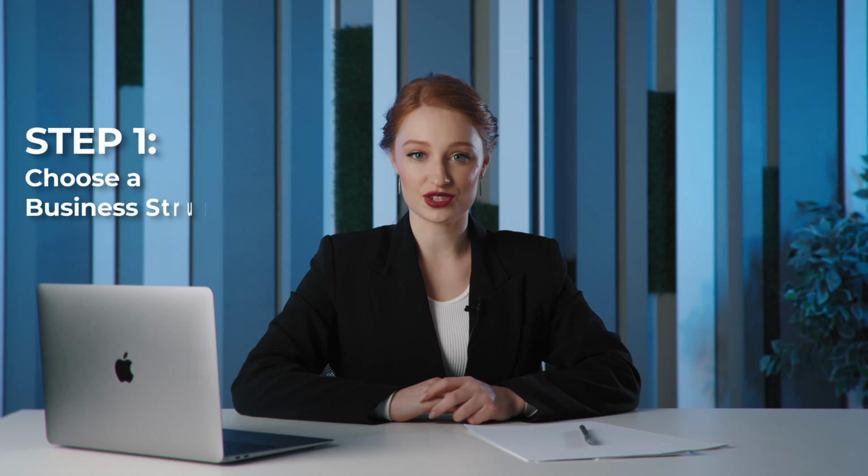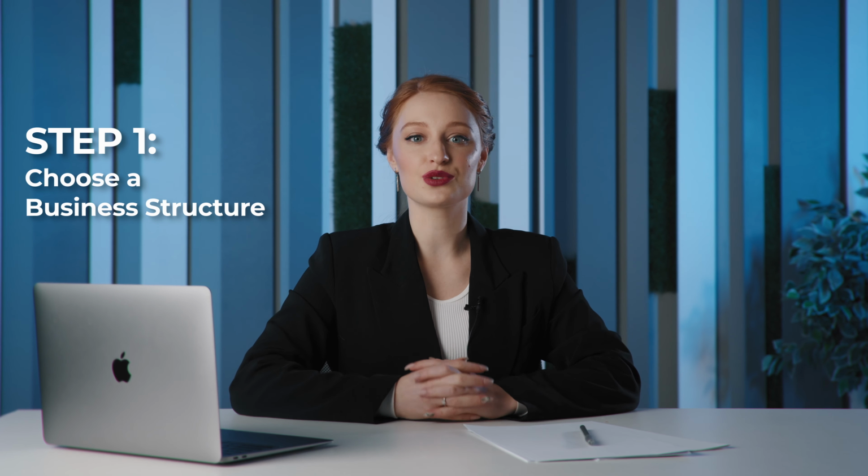Registering a company in Czech Republic involves several steps, including the following. Choose your business structure. The first step in registering a company in the Czech Republic is to decide on the structure of your business. The most common types of business structures in Czech Republic are sole proprietorship, partnership, limited liability company, SRO, and joint stock company, AS.